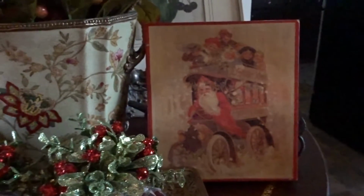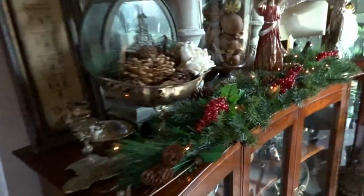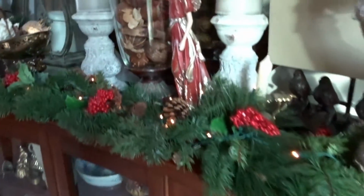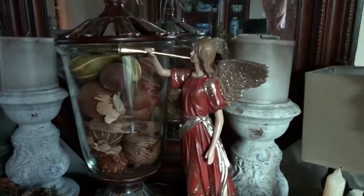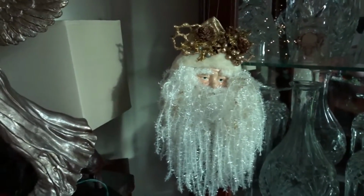And then I have more ornaments over here. I have a little puzzle over here. It's a box. My mom gave that to me. And then I have more garland over here with the berries, with the string lights. I have an angel with a horn. And then I have a Santa here. And I just did this today.